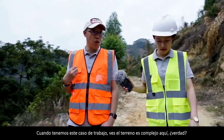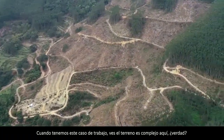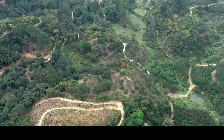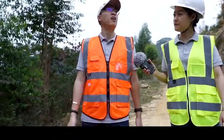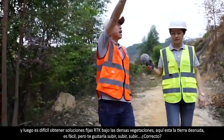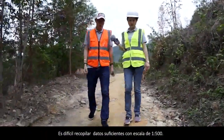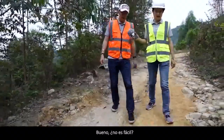When we got this job case, you see the complex terrain here, right? It's hard to climb the mountains. Just now I even slipped, right? It's hard to go inside the forest to do the work, and it's hard to obtain RTK fixed solutions under the dense canopies. Here is bare, it's easy, but would you like to climb up? It's hard to collect sufficient data against 1 to 500 mapping scale. Obviously. Wow, not easy.